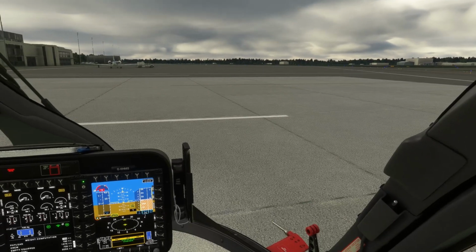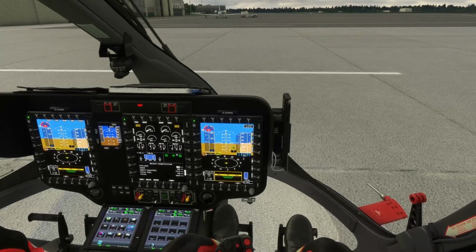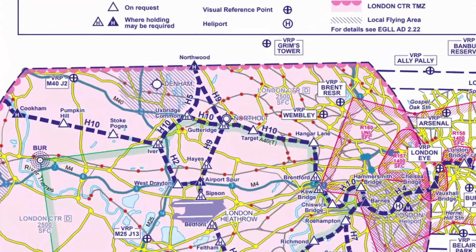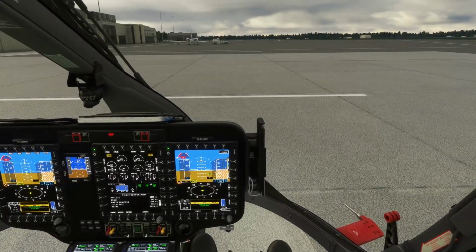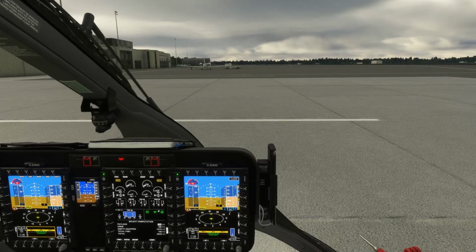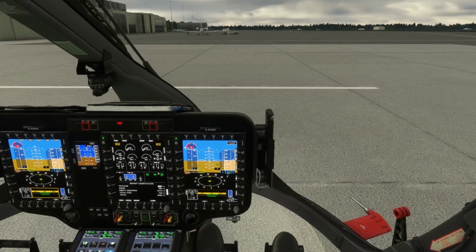Heathrow Direct, this is Heli Med 27, requesting taxi at Northwood. Heli Med 27, good afternoon, Heathrow Direct, are you flying VFR? Hello, Heathrow Direct. Yes, VFR. I'm looking for northbound H9 up to Northwood and then departing your airspace eastward. Heli Med 27, thank you, that's understood. You can taxi at your discretion, the QNH 1036. Report ready to lift.